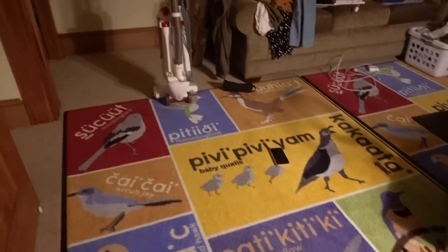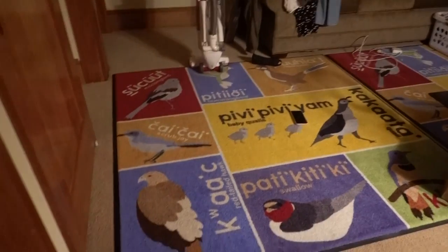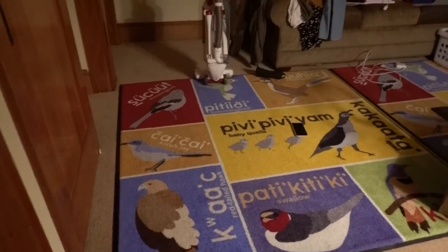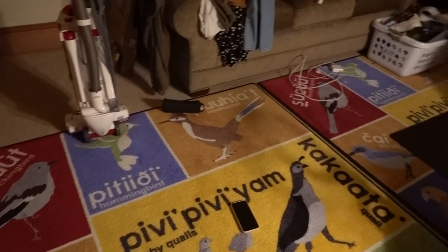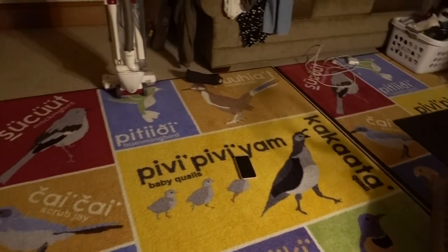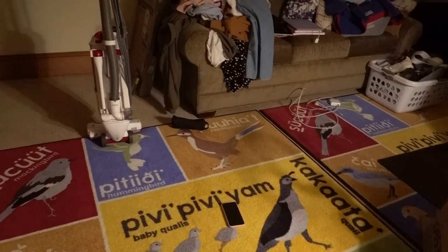So this is an overview of the office, basically. And so me and my dad just put down these really cute rugs that have our Indigenous language on them and a bunch of birds in our language. And I bought two of them because I thought maybe if I moved out, I might be able to use one, but luckily they fit the whole space very nicely. Anyway, so let's start right here.